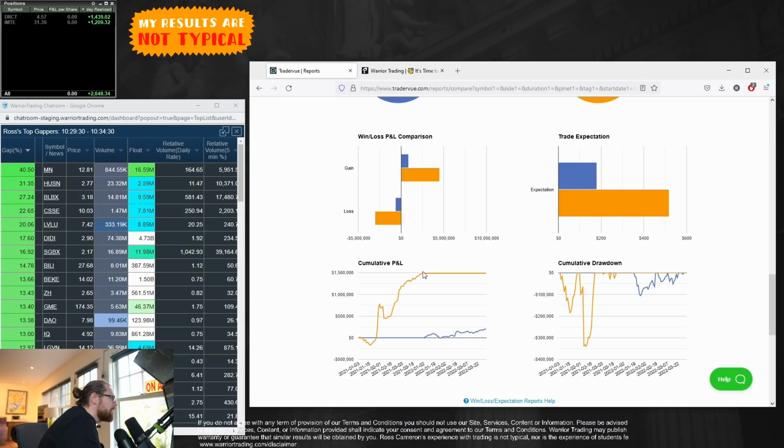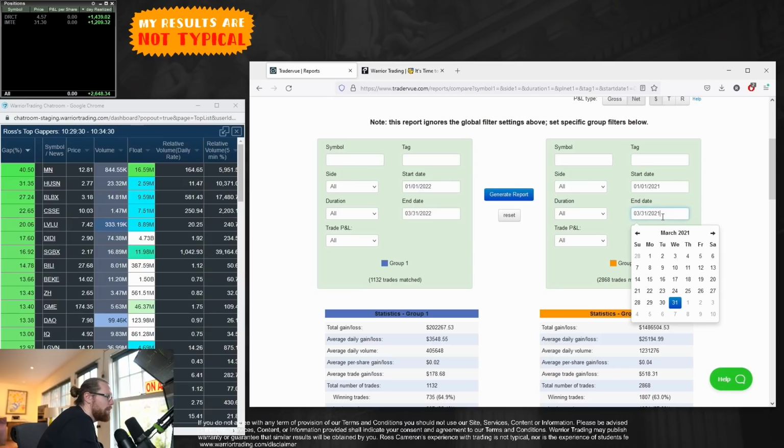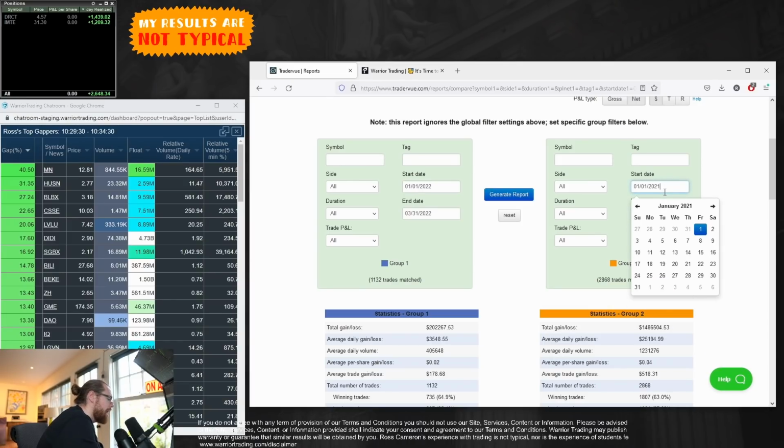Wait, where did I start? Oh, it's just doing the dates differently. Okay, it's not overlaying them in the same way. No, that's fine. Anyways, so that was 2021. That was GameStop. That was a little anomaly.